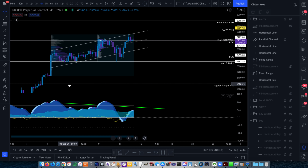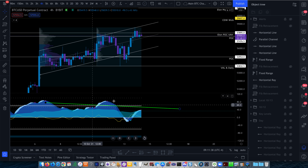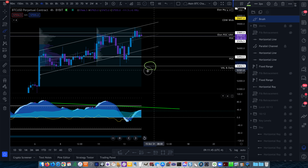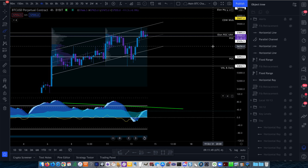And so, right now I'm a little bit neutral. Slightly bearish just because of these bearish divergences, but as long as we don't come down and lose this area right here, then I'm still overall thinking that Bitcoin could come up to some higher levels here.